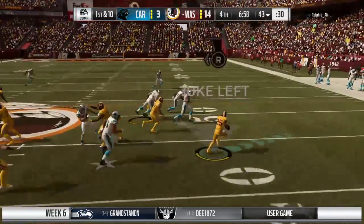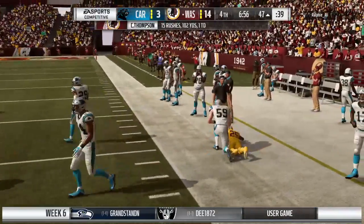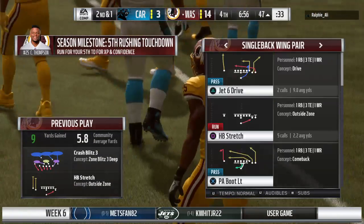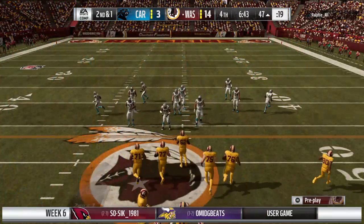Now a handoff looking right. And he's able to take it across midfield before going out of bounds. 9 yards is the pickup there, and they'll have a 2nd and 1. Sometime in this fourth quarter, someone on defense is going to have to step up and force a turnover.